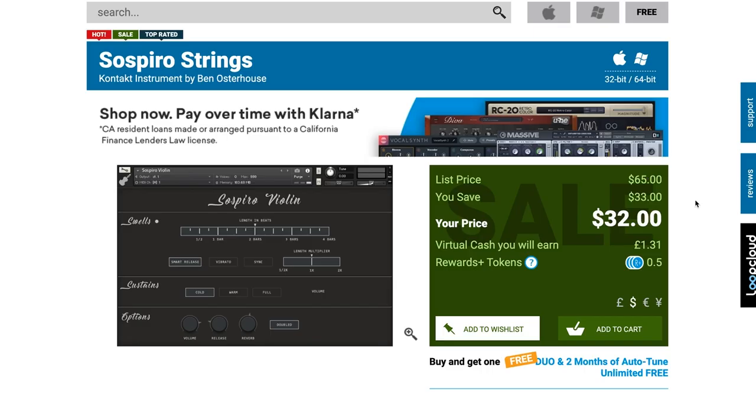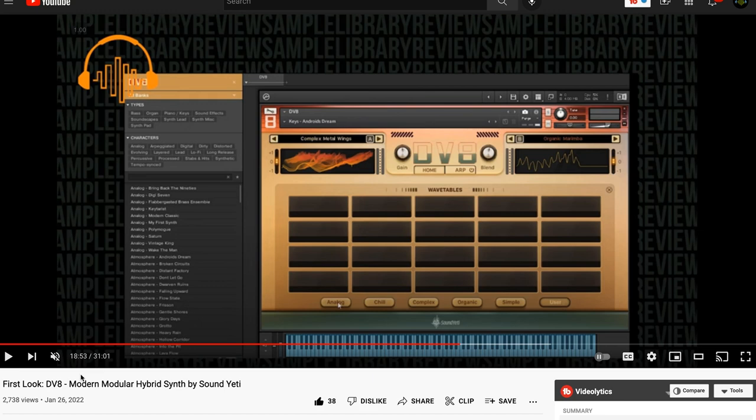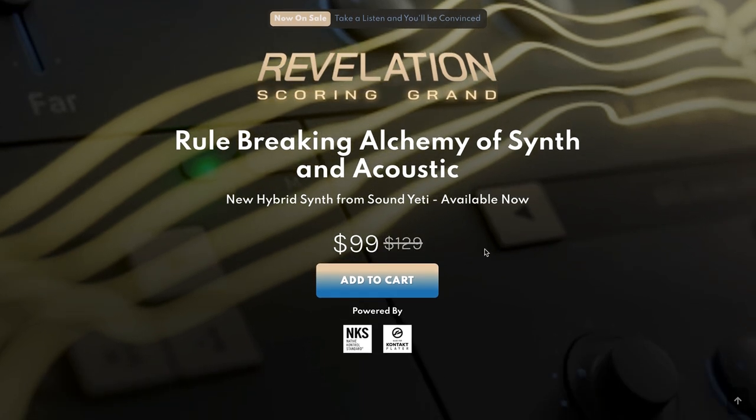And Suspiro Strings by Ben Osterhaus on a discount, 50% off, normally $65. Grab it now for $32. DV8 by Sound Yetis on a discount, normally $129. Grab it now for $89 for this Kontakt player instrument of Modular Delights. If you want to hear that one in action, contributor Rayborn Johnson put together a first look not too long after it was released.